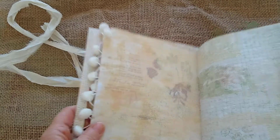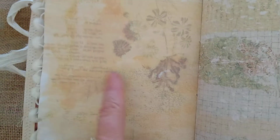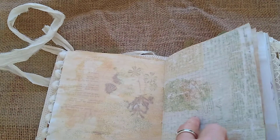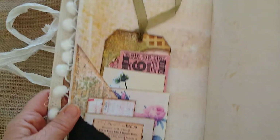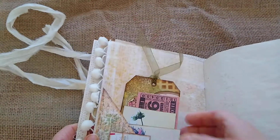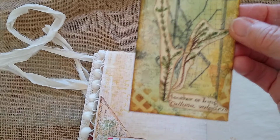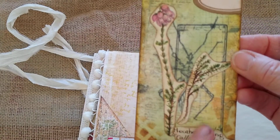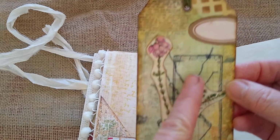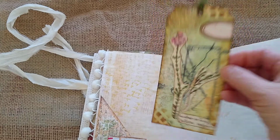So then I've got Tracey Fox's papers here, and I've been messing about with watercolours and tea dyes, and for some reason it's turned out sort of greeny, but it's quite nice. This did start off, it was going to be a sort of tone and tone, but I'm afraid the flowers crept in again. In here we've got a tag, one of Tracey's tags, and I've distress inked it, and I've cut out some flowers from Edith Holden.